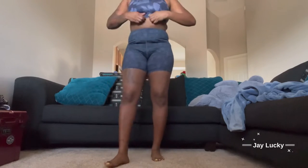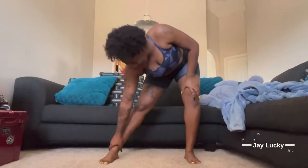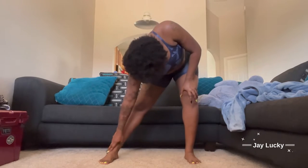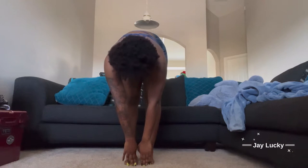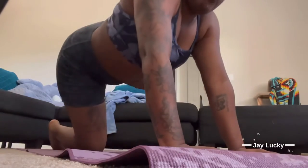So I usually don't do this, but make sure if you are working out that you do stretch, because it helps you a lot to stretch. Stretch out all the tension in your legs. Ooh. Oh man. Okay, currently my lower half. Alrighty.